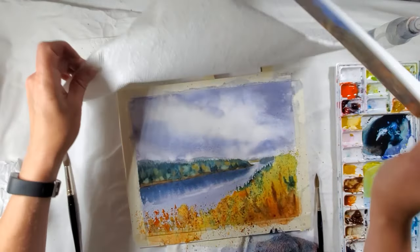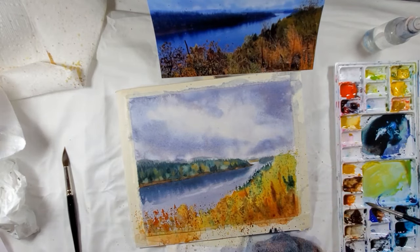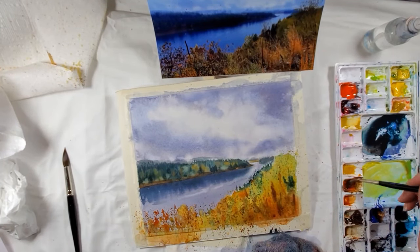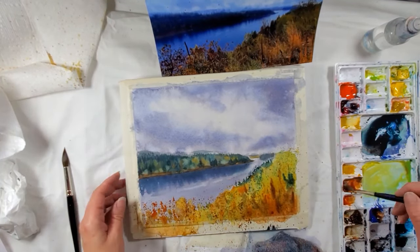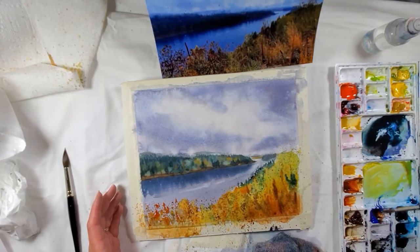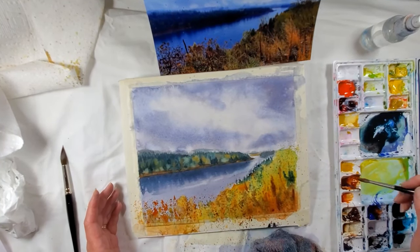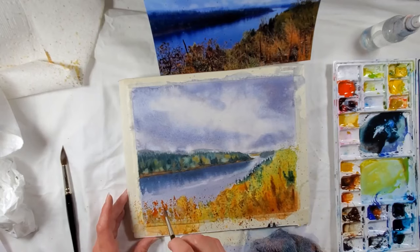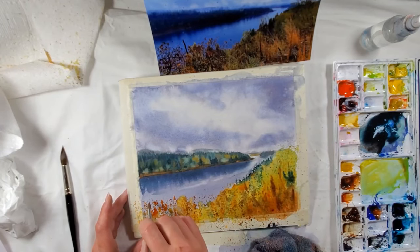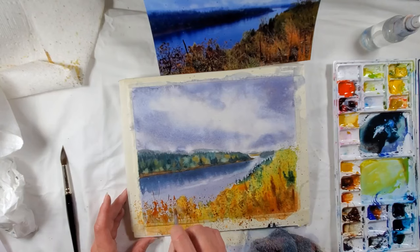Okay, I'm going to move this away now. And I'm going to start to add a little bit more details along that edge and a little bit more detail in here, and then it will be done. So taking my quinacridone burnt orange and my cobalt blue, let's come in and do some branches over the water.